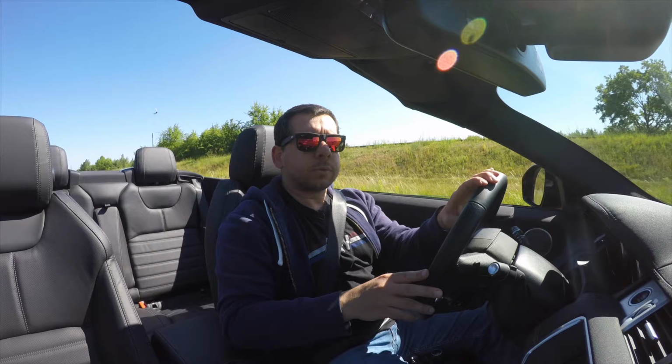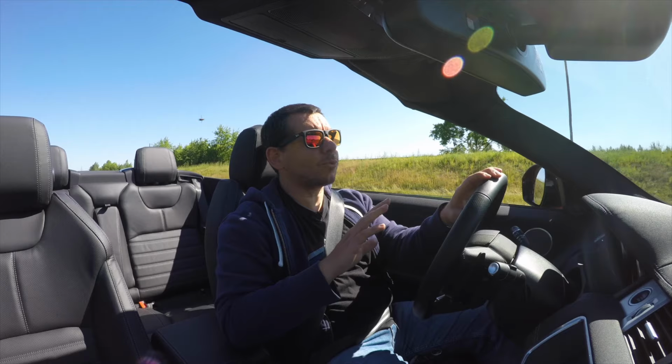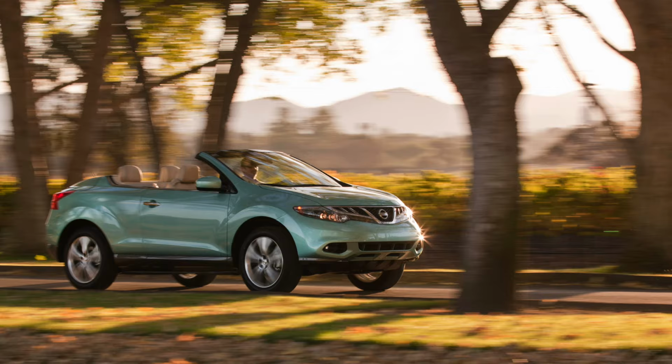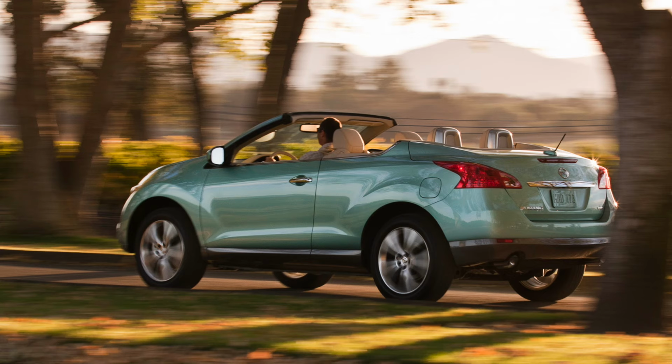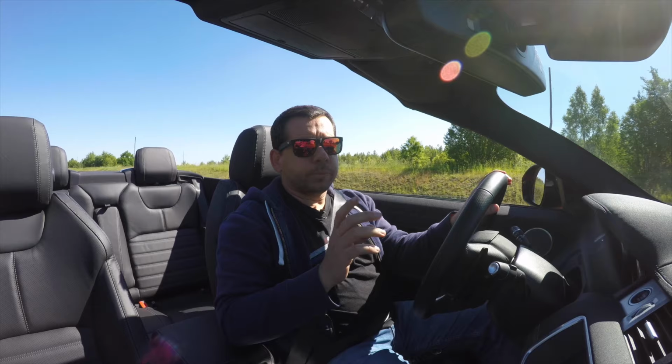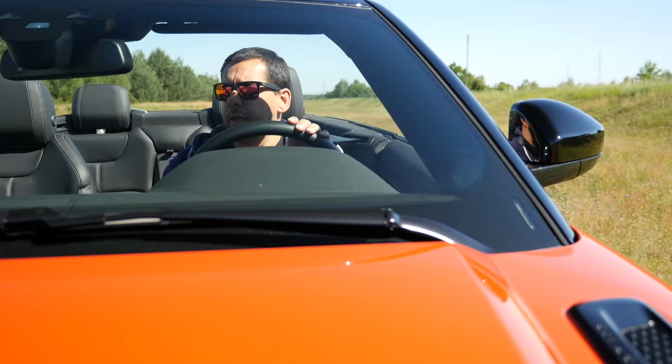A few years ago, Nissan offered the Murano CrossCabriolet, but that was ridiculously expensive and was not available in Europe. Moreover, Murano looks questionable at best. You have to squint your eyes to see anything more than a four-wheeled hideous monster after skull trepanation. From this perspective, Range Rover Evoque convertible is like an Alfa Romeo in Wolfsburg.